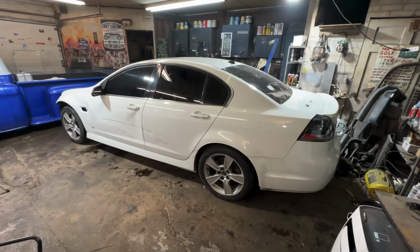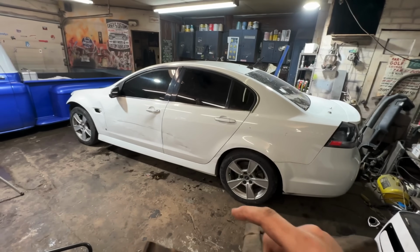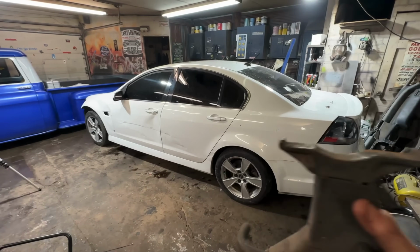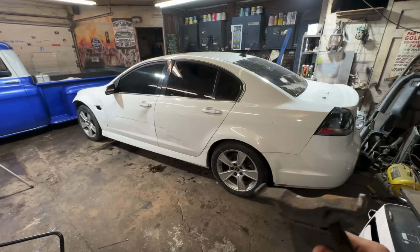Check out the new car, Pontiac G8. It's got a 6.0 all aluminum LS2 with LS3 heads. It's got a bunch of racing stuff we're installing, cams, lifters, all the good stuff.